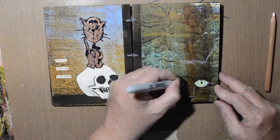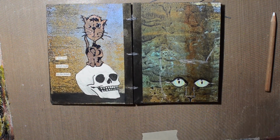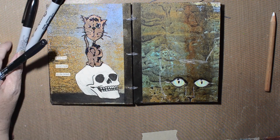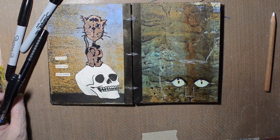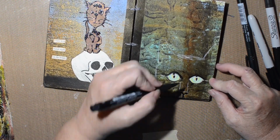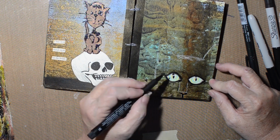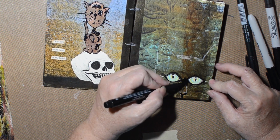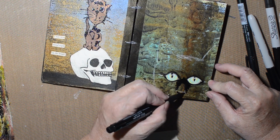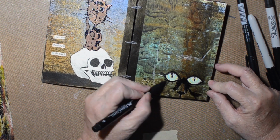And I think at some point here, I decide I'm going to make the eyeballs a little closer in shape. It's really obvious. Anyway. I think I was using a Sharpie, and now I've gone for the Faber-Castell pen. It's because it's going on a little bit darker.